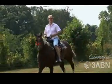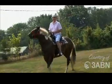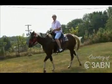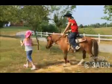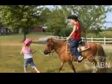Good girl. Oh, this is my first horse ride. I love it. And she's doing such a good job. She's minding very well. She's not scaring me too much either. The other horse I had tried to drag me through a tree.